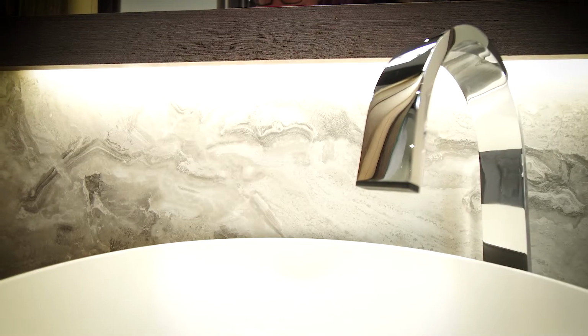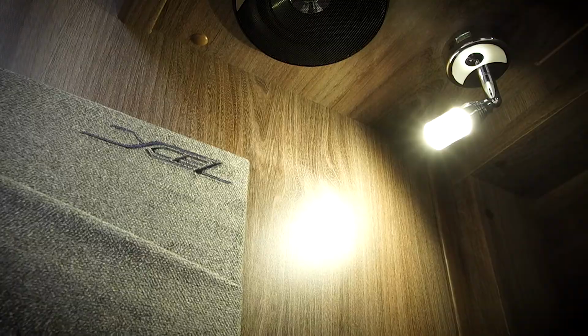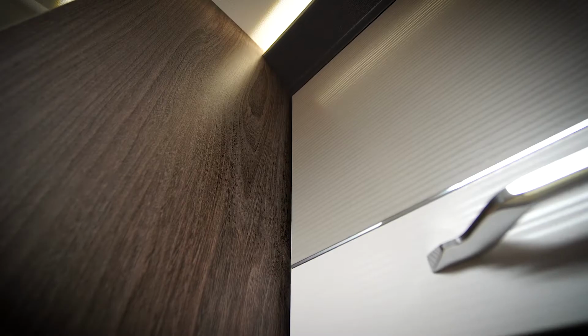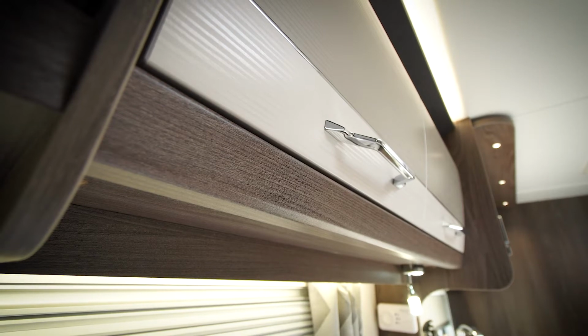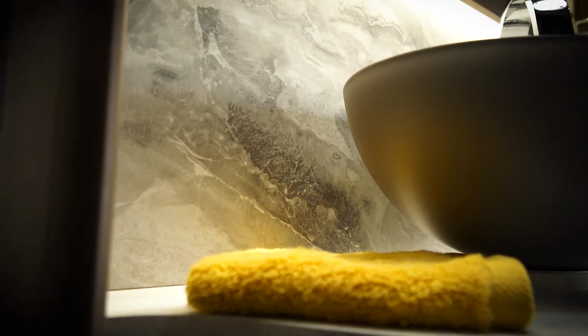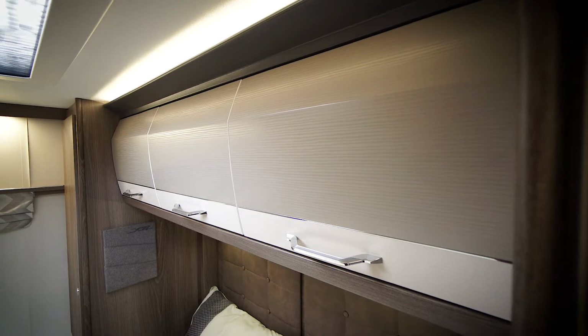Internally, the Laser range offers a high level of finish to match the specification. Items such as the rich Leander wood grain is beautifully contrasted with cashmere locker doors. Soft LED lighting, which is not only practical, but accentuates the attention to detail within the design.